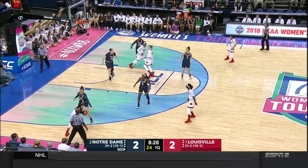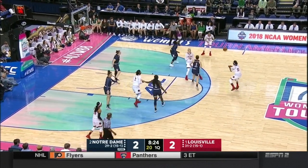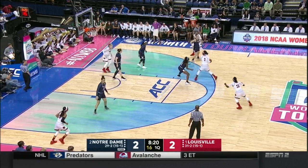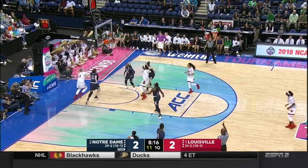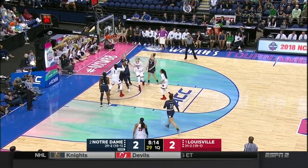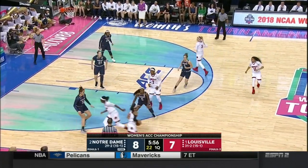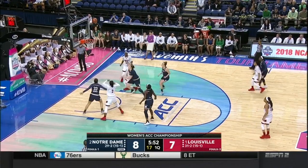Some significant season-ending injuries, all of those before conference play began. Since the Louisville game, where Notre Dame didn't even, what Muffet McGraw said, compete, they have played primarily 2-3 zone. Louisville really exposed them in the man-to-man defense. There's the handoff to Durr. Carter looking for three.